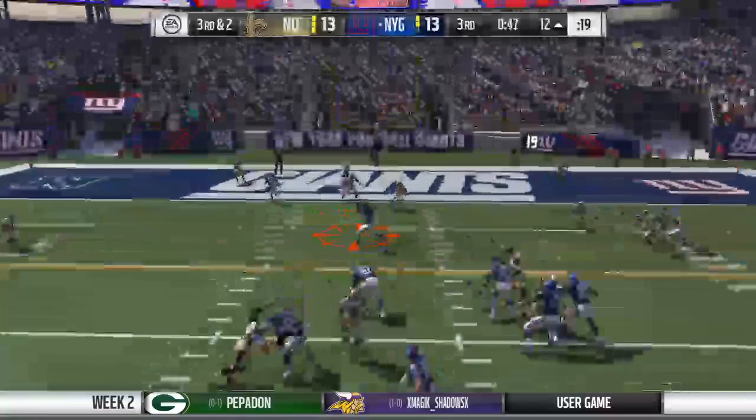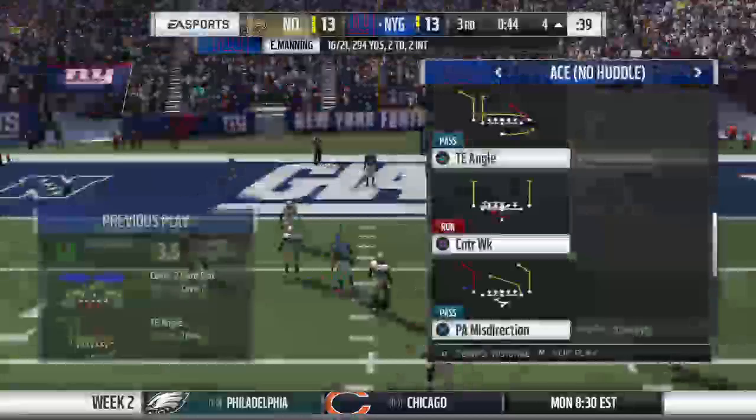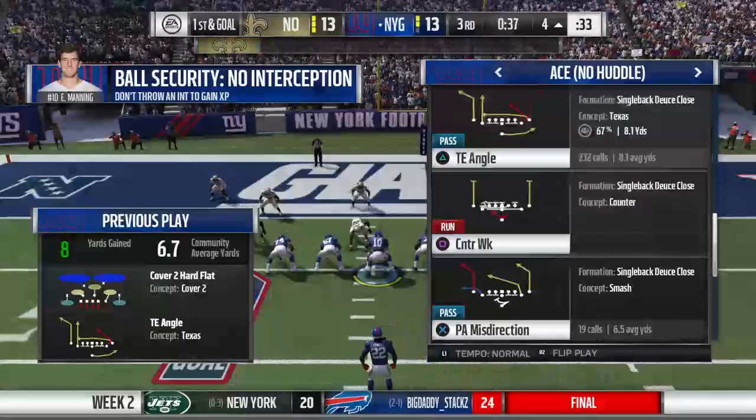Manning looking to throw on 3rd and 2. And he's got a moonwalk. And he's able to pick up the first before he's brought down inside the 5 at the 4. They're going to hurry back to the line now.